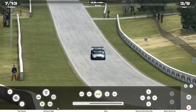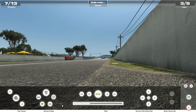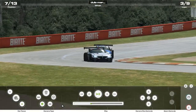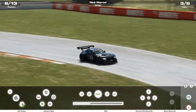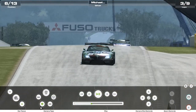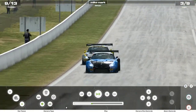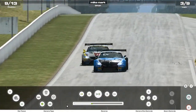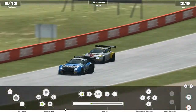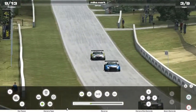Jason Monds has pulled quite a ways away from the battle for 6th between Dule Markovic and Rick Martel. Martel looking for a move, nothing there yet. Mike Magasevic running in behind them, this would be 8th place. 9th for Klapzul, 10th for Reimers, 11th for Martin Lauer, and it looks like Mike Mark has had another issue. He was in 9th place, or 8th place, I think, and is now back down in 12th. What has happened to the Zagato Piston car, who's having a rough race too here, a podium finisher in race 1, and he's kind of been belted around a little bit here in race 2.